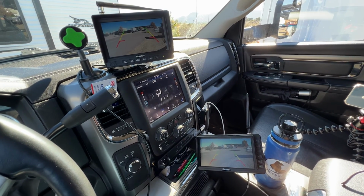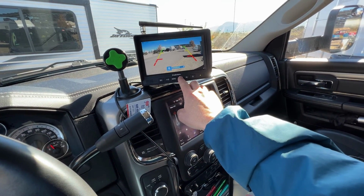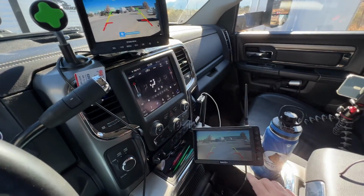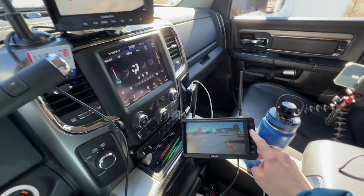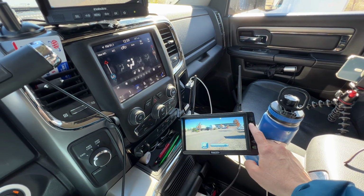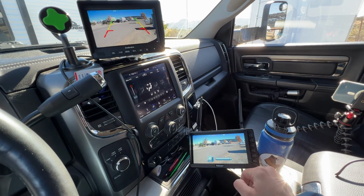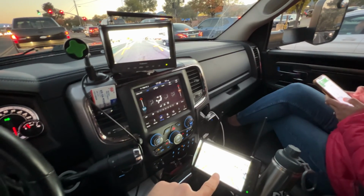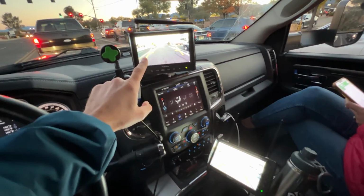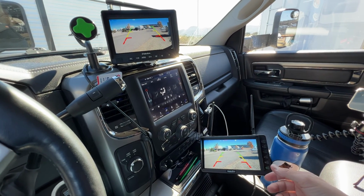While the truck warms up, I just want to discuss a few things that I observed yesterday. I have the brightness on both monitors turned down, and that was because last night it was dark out. So I'm going to turn this all the way up, and I'm going to turn this one all the way up. This one is much brighter, especially at night. I do have some footage that shows that this one was washing out the camera where this one was still visible. Now both of these offer auto dimming, and I haven't quite figured that one out yet.